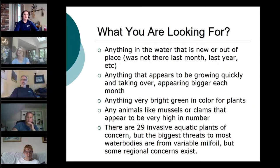And what are you looking for? Well, anything that's new, different, out of place, you didn't see it last week, last month, it's growing more than it was last year, anything like that. And that could account for a lot of stuff. Some years we have banner bladderwort ears, which is a native plant. So whenever you're in doubt, the good thing to do is send me some photographs of what you're seeing, and I can identify those for you.